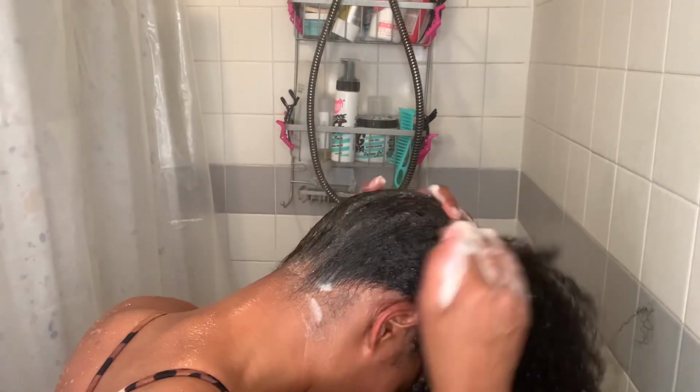So emulsify your product and put it in your hair. Put it on your scalp and the actual length of your hair as well. So put it directly on your scalp and also put it directly on the length of your hair as well. I would say start with the scalp first and then do the rest. But make sure that you get all of it.